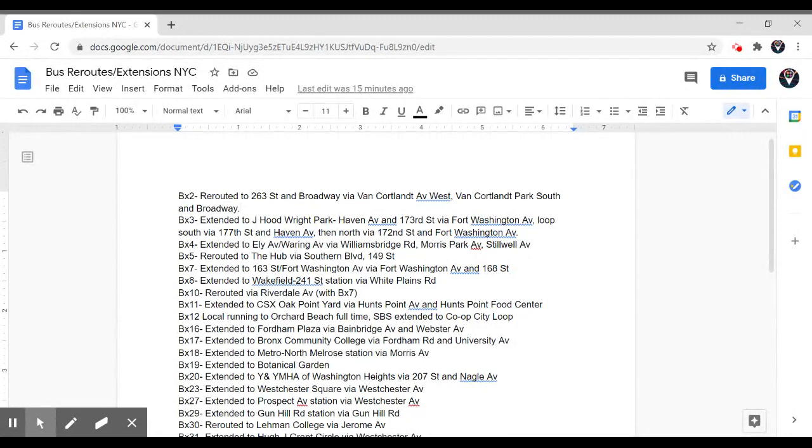Now what it does is after Bainbridge, it goes on Bedford Park Boulevard and then south on Webster to the intersection of Webster and Fordham, which is a pretty major intersection. It's also where US 1 turns to go east, because Webster is the connector. US 1 is Boston Road, so it has to go on Pelham Parkway, Fordham Road, and then south on Webster. So it's a pretty major intersection.